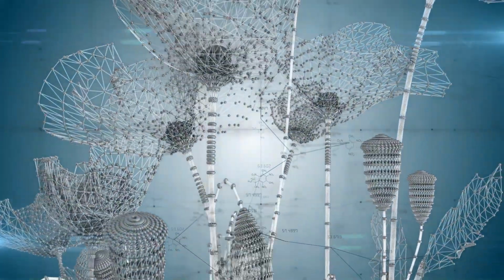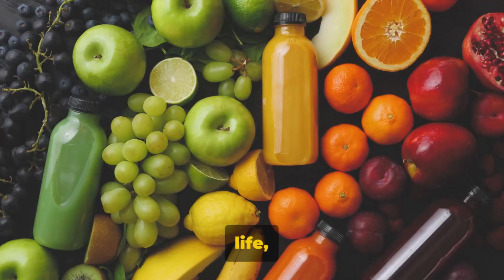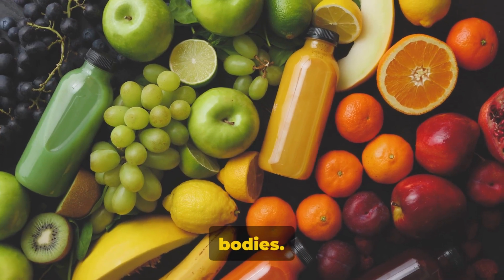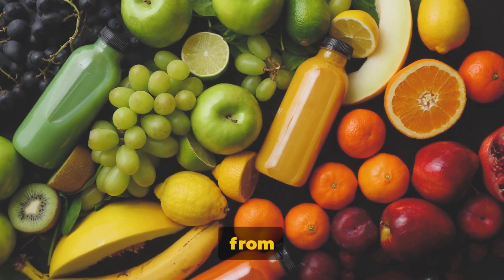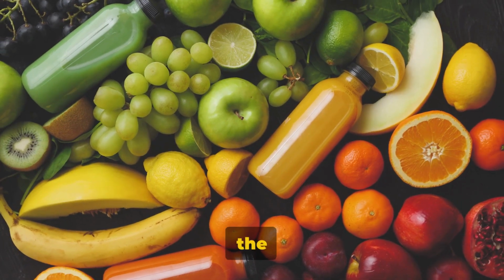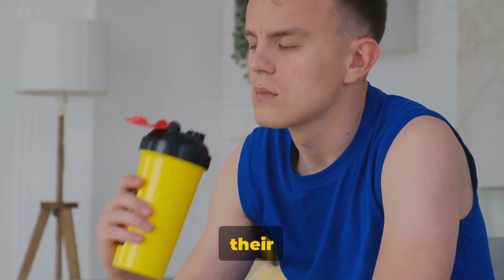And where does it all begin? You've guessed it, with our DNA. DNA, the blueprint of life, uses amino acids to write the instructions for every protein in our bodies, all 20 of them, from the essential ones like lysine and threonine, which we must get from food, to the non-essential ones like glutamine and alanine, which our bodies can make on their own.